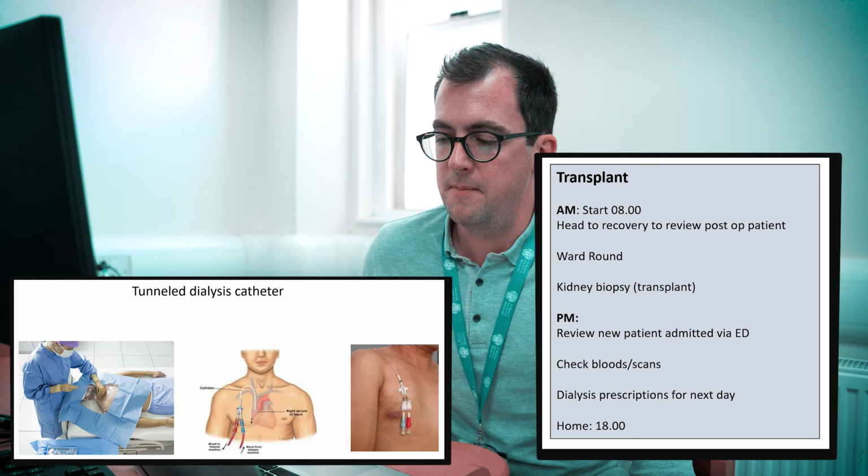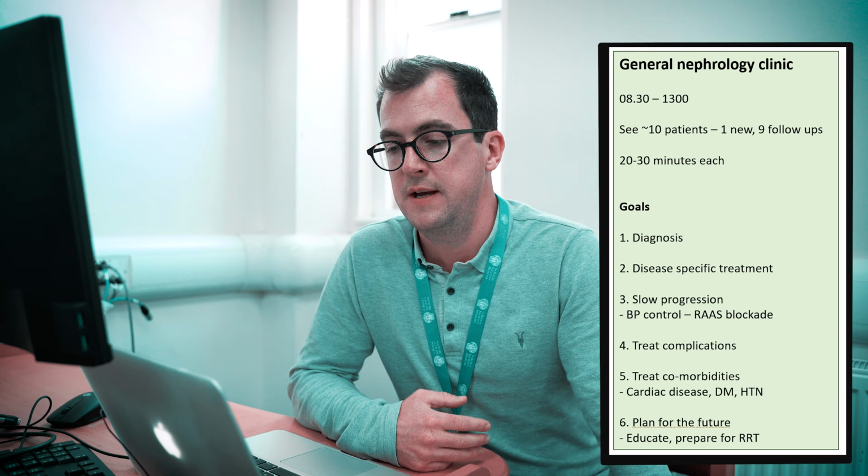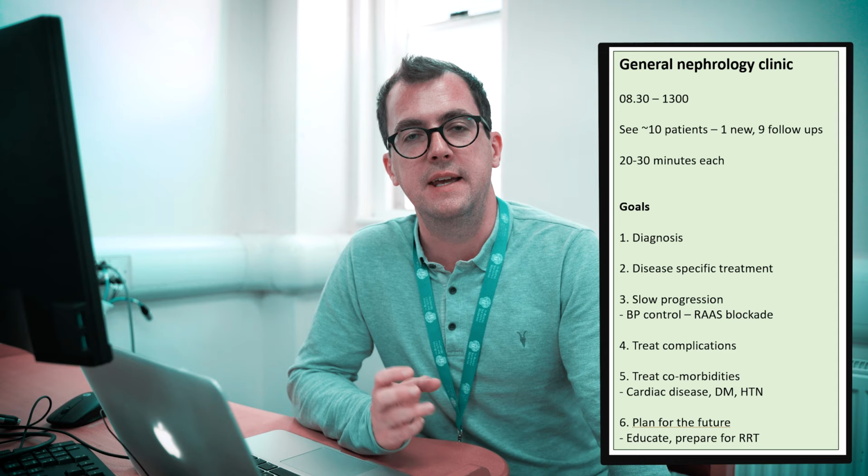So outpatient management of renal patients is really important, and as a registrar you start to learn how to work in a clinic. This is a completely different skill set from working on the ward. You've got to learn to see lots of patients quite quickly, but be efficient, be thorough as well. In a general nephrology clinic, you're going to see loads of different causes of chronic kidney disease.